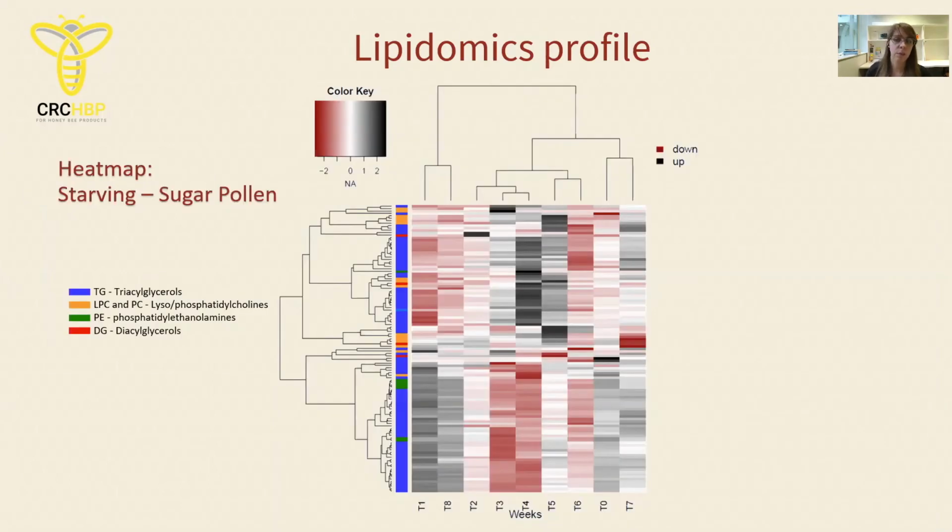This is a heat map that shows the difference in abundance of subcompounds between just the starving and the sugar and pollen treatments. The colors on the left are different kinds of lipids, and at the bottom we have the weeks, from week 0 to week 8, and it's clustering together the weeks that are similar. Here we can see that weeks 3 and 4, when the starving group was really starving in a bad nutrition, are clustering together.